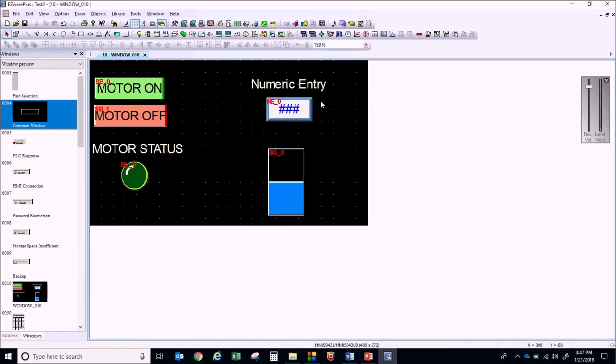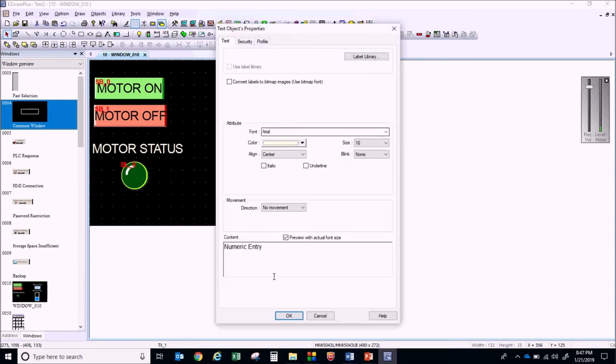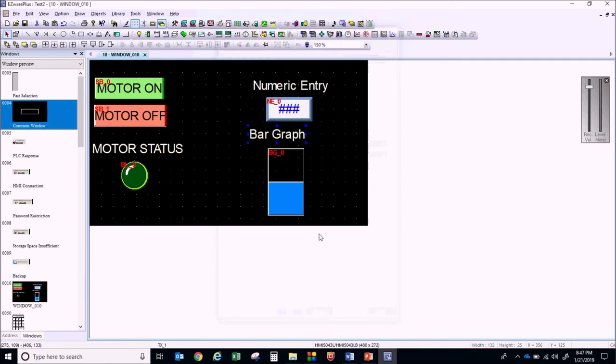And you can also, like in here, grab and just make a copy with Control C, Control V. There we go. Sorry about that. I've got my numeric entry, and then I've got my bar graph. And those are both in there now. And again, if I wanted to line these up, I could just highlight them all and align them horizontally there. That's good. Now we've got something a little more interesting.